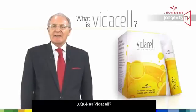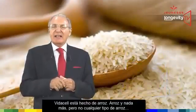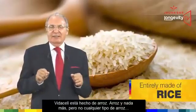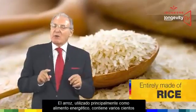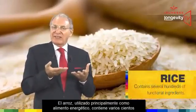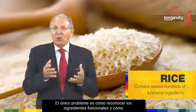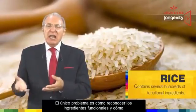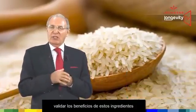What is Vidacell, or Vidacell as you wish? Vidacell is entirely made of rice. Rice and nothing else. But not any kind of rice. You know, rice, while used mainly as energy food, contains several hundreds of functional ingredients. The only issue is how to recognize those functional ingredients and how to scientifically validate the health benefit of those ingredients.